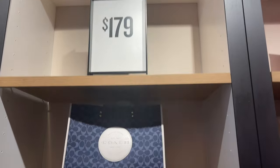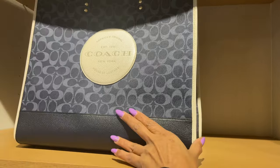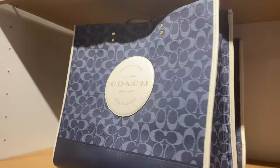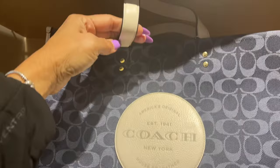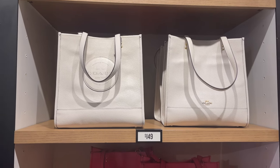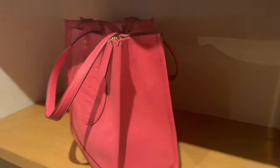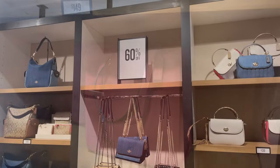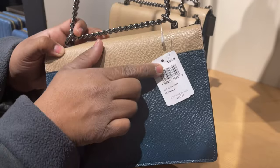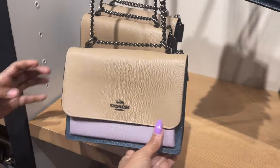So this is new, it's Coach, it's a denim, blue with black. This will be nice for traveling. And the straps are leather. Totes are $149. We have it in white and pink. Pink leather. Oh, look at these denim. 60% off. This is $350 and it's 60% off.